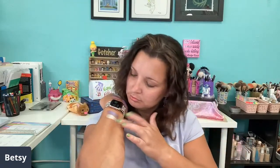This is C2. That is, I don't know how to describe that. That is almost like a lavender shimmer, but it's really light. It's almost like a silver purple. C3 is a true purple, but it's on the brighter side. Then we have C4. That's really pretty.